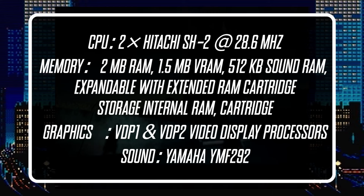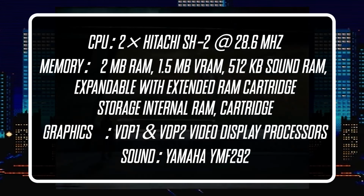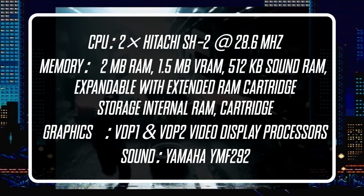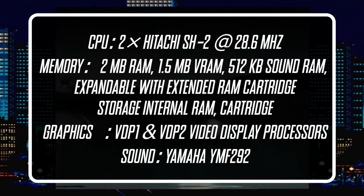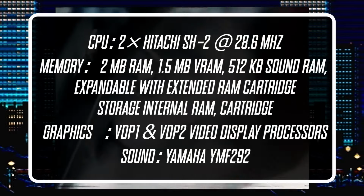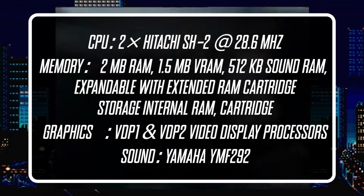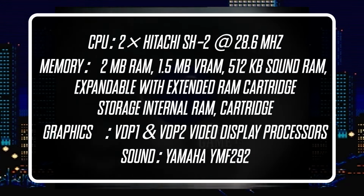The system's graphical display was provided by two separate video chips, VDP1 which handled sprites and polygons, and VDP2 which handled the backgrounds. Audio came from a Yamaha YMF292 chip which had a built-in DSP that ran at 22.6 MHz, and it was capable of 32 channels with both FM synthesis and 16-bit 44.1 kHz PCM audio, as well as streaming audio from its double-speed CD-ROM unit, which was controlled by a dedicated Hitachi SH1 processor. There was also a system control unit with an internal DSP running at 14.3 MHz, and there was a Motorola 68EC000 which helped with the sound subsystem.